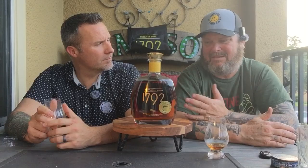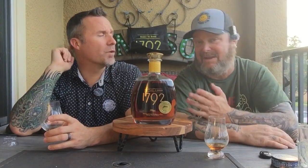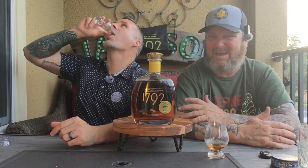Don't pass it up. There's a huge line here, and I think the regular one is like $33.99. Yeah, the small batch stuff, probably $33.99. And I think the handle's just under 50, which is not terrible.